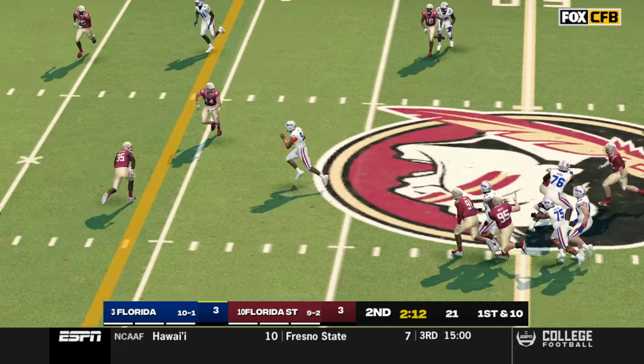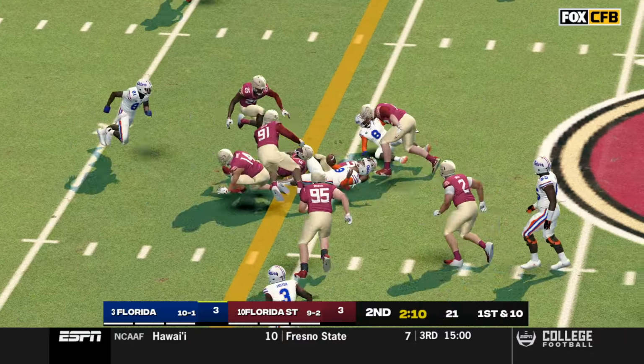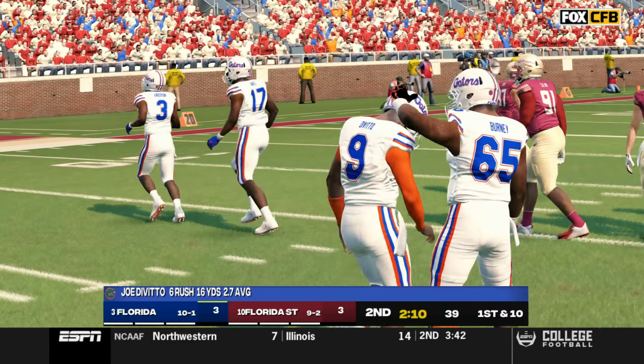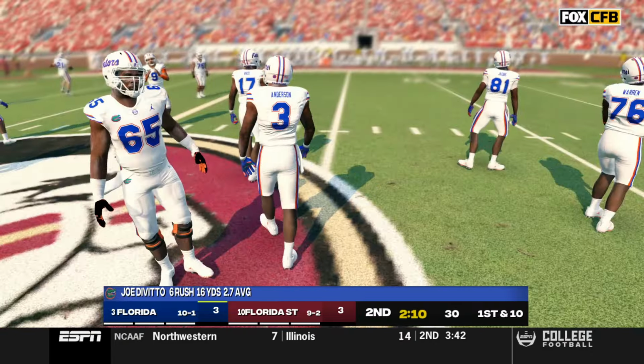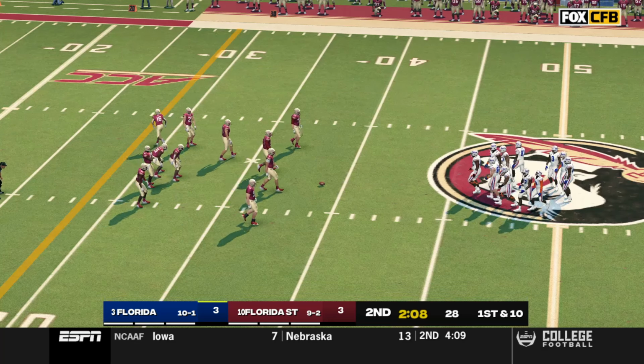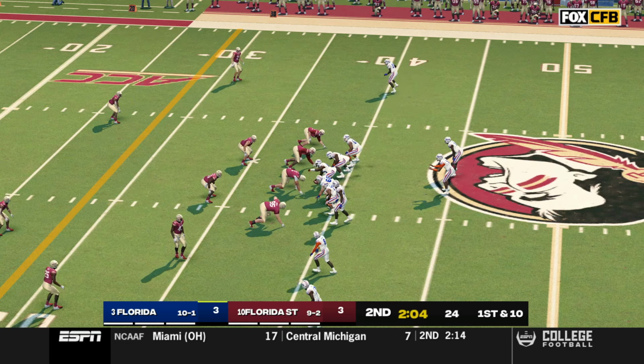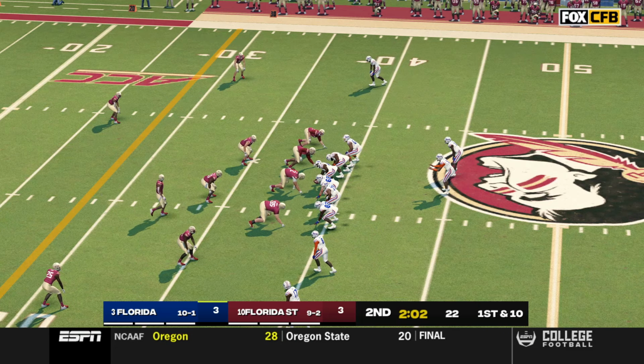Now he tries to buy some time. And he's tackled around the 39-yard line. So with that run, they pick up another first. Just a nice job again up front by the offensive line. They're doing a good job of neutralizing the defensive front, and it's allowed them to move the ball down the field.